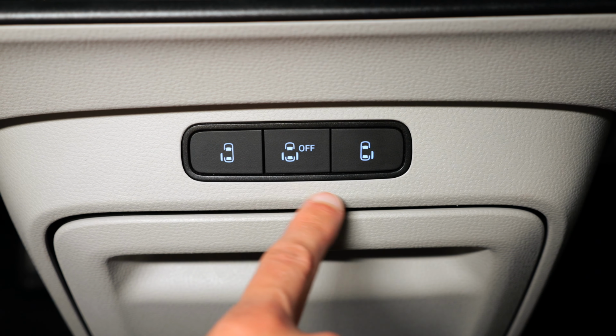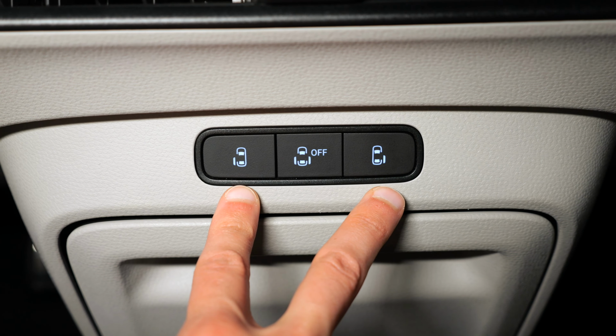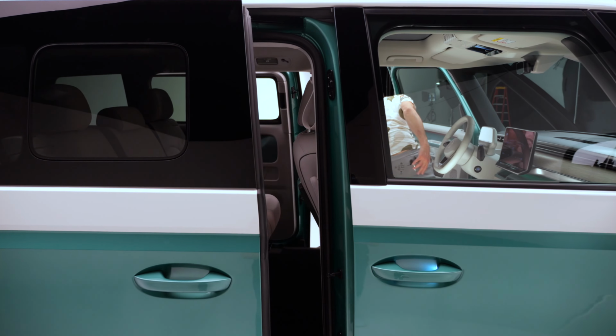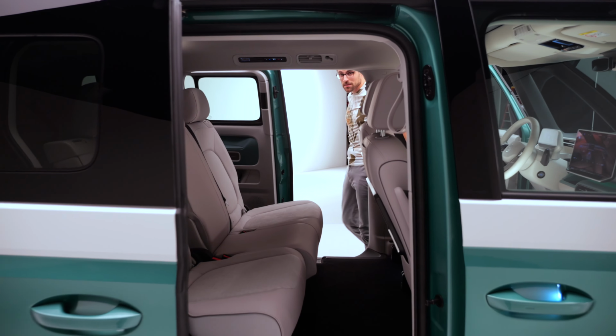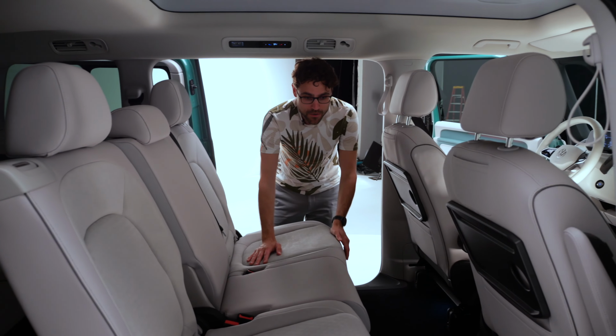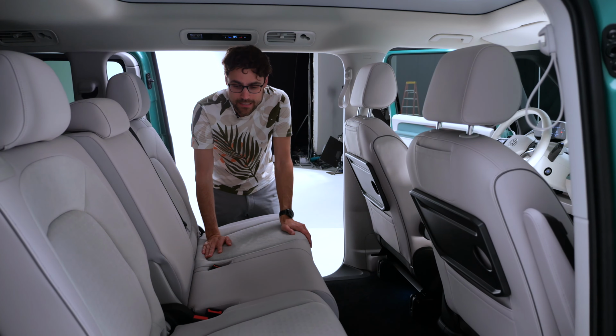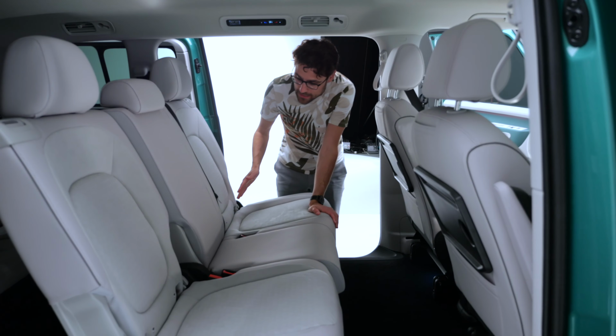And very well accessible here, the two buttons to open or close the sliding doors. And here we go. You can actually get one on both sides. And this is also the big advantage of this vehicle. Then you can jump through, and of course easy access then, especially for child seats. Isofix here at the outside seats.